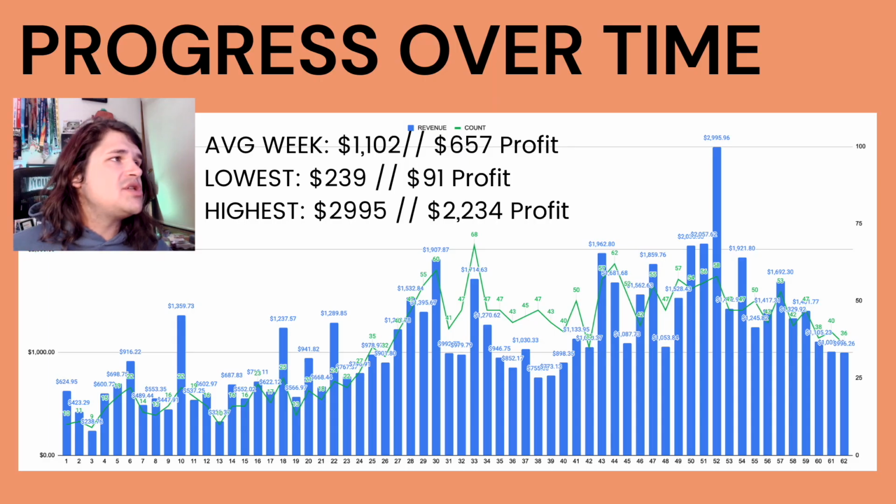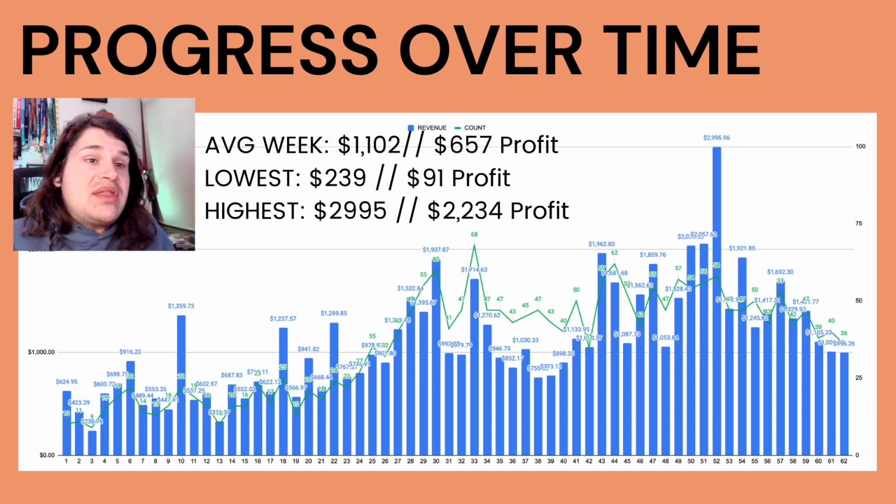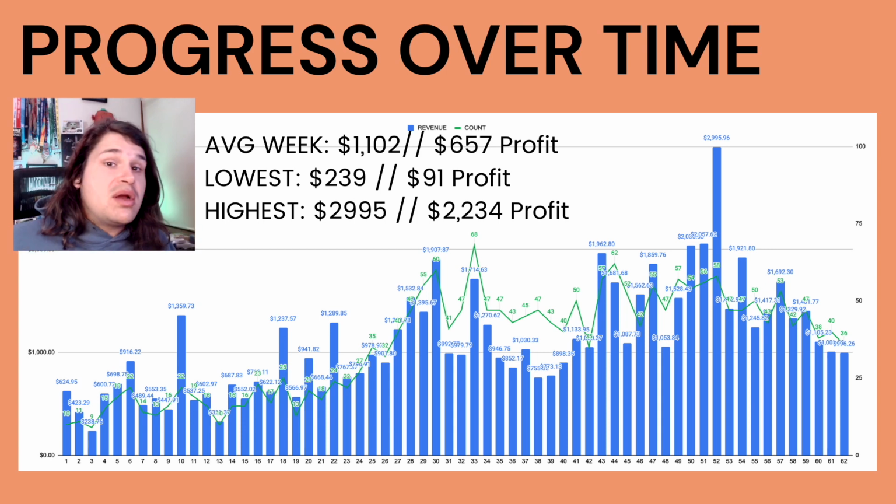Progress over time. As I mentioned, an average week at the moment is around $1,102. So this was below average, and for profit as well. As you can see, this is the roller coaster. We have had back to back weeks of going less and less, which scares the heck out of me. But once again, there's nothing else I can really change unless I can get some better items that are going to sell through very, very quick. You got to manage it. You have to just keep the course and stick to it.